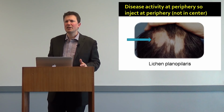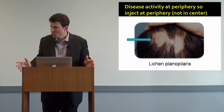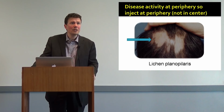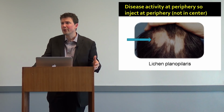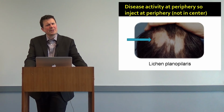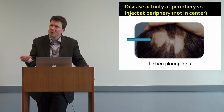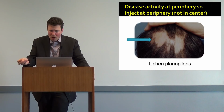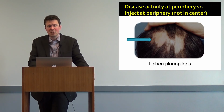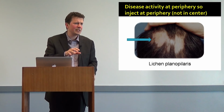If there were no side effects with steroid injections, and if one could inject as much as they wanted, one could consider injecting in the center. Could there be some hair follicles that could regrow? It's unlikely, but it's possible. But really to stop the disease, and because we're limited in the amount of corticosteroids we can use, it's the perimeter that we want to inject to stop the disease in its tracks. As we'll see in a minute, this is very different than discoid lupus, where we inject often in the center of the scalp.